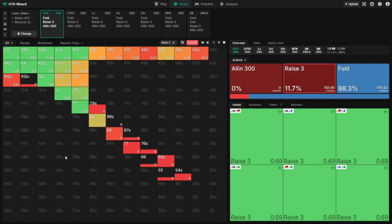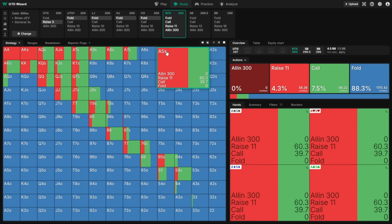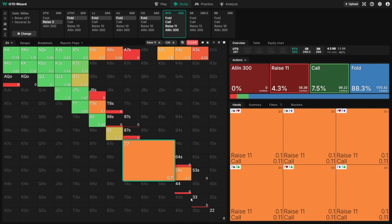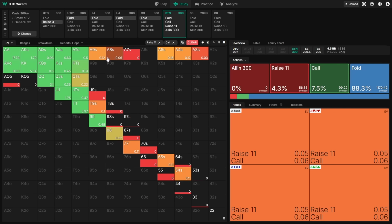Now let's flip around to look at what happens for the player on the button here responding to the under the gun 8 open raise. We can see that Ace-5 suited is mixing between 3 bets and calls here, and never folding, but again, let's take a look at the EVs. Ace-5 suited is making 0.16 big blinds, or 16 big blinds per 100, with either option here, which is more than any pocket pair from Pocket 7s downward. And it's also more than any other suited ace without a Broadway card as a kicker. Clearly, the in-position player on the button here benefits a lot from all the various properties that Ace-5 suited possesses.